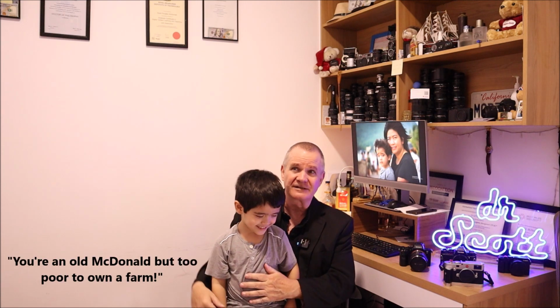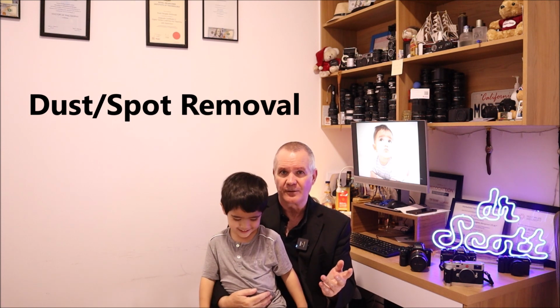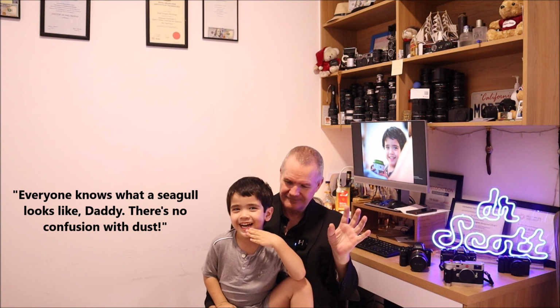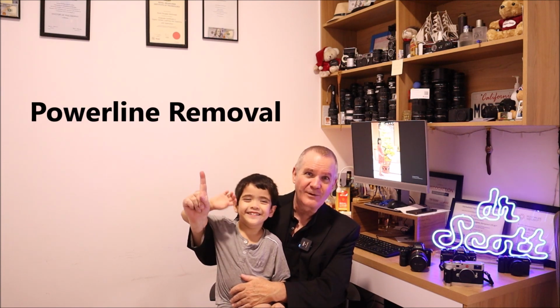So artificial intelligence, it has dust and spot removal. So if you were taking a photo of something, let's say we were at the beach and there's a bunch of seagulls flying off in the distance, it's not going to be confused between maybe dust on your sensor and some seagulls and remove the seagulls. You click on the button, it analyzes your photo, and it'll remove the spots, leaving those seagulls alone. That's right. It has power line removal.